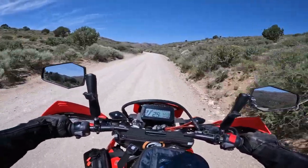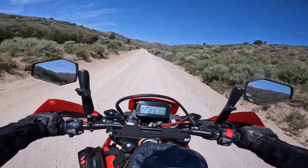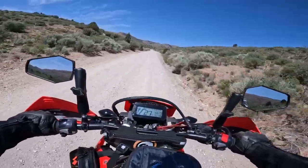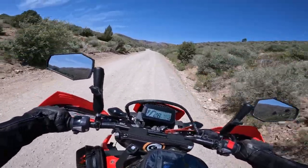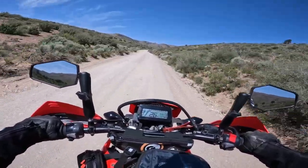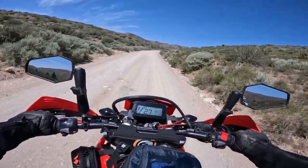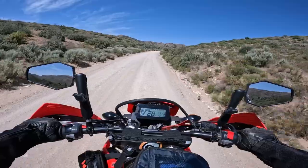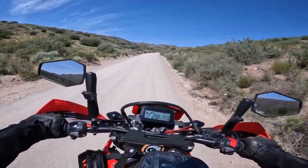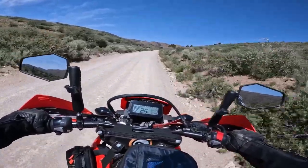Going on a little adventure today on the Honda CRF300L. One thing I will tell you right now, the wind is howling. Surprise, surprise. Mid-May, the wind, it's got to be 30, 35 mile per hour gusts today. So why not go for a motorcycle ride? That's what I thought. So let me tell you, I'm not going to complain about the wind this time because yesterday it was 100 degrees or close to it out here in southwestern Utah.